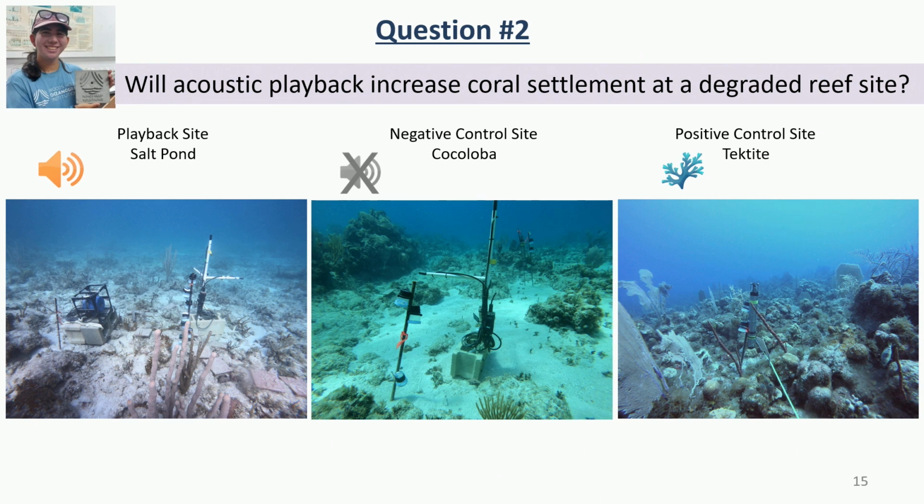So again, we wanted to take this knowledge, and we went back this summer and looked at a study conducted by a grad student in my lab, Nadege Uki. And the question was really simple. Will the acoustic playback of a healthy sounding reef increase settlement at a degraded reef site?